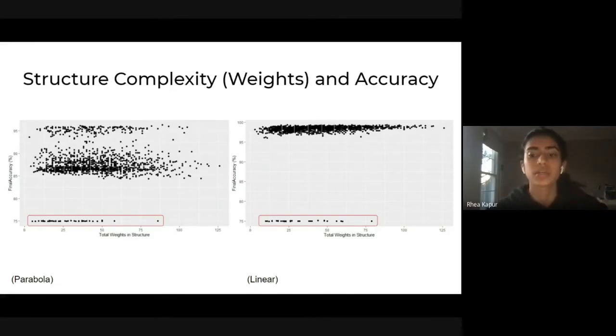Now that we're starting to look at the collected data, we eventually generated thousands and thousands of rows of data. We tracked different measures of overfitting, accuracy, number of weights in a structure, and more, all at each epoch, or training iteration, of each of the 1,554 neural nets.